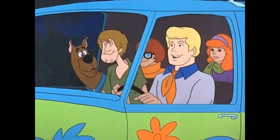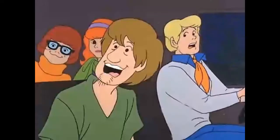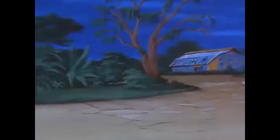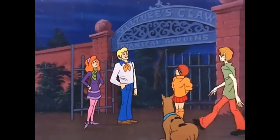And close they are, as the panicked postal driver nearly sends them off the side of the road with his hurried driving. Stopping the mystery machine to collect their breath from the close call, Freddy spots the gate to Vulture's Claw Botanical Gardens, and they realize they are there.